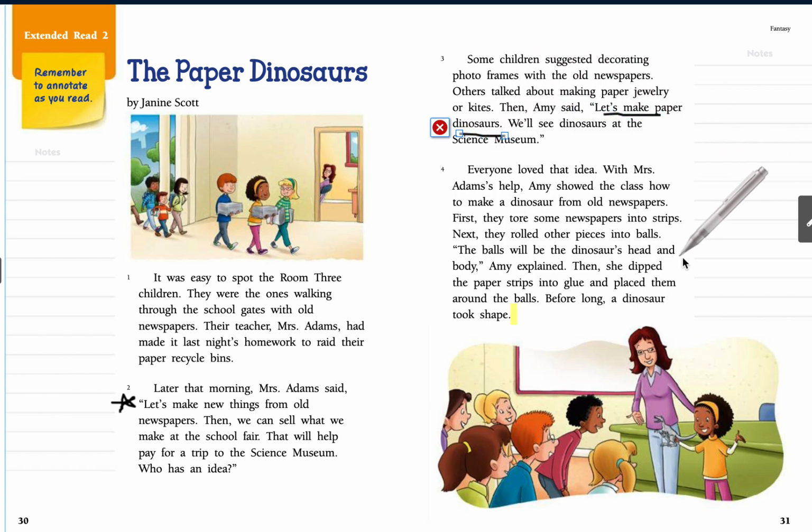And then it gives us some sequencing words here to tell you how it happened. So first they tore newspapers into strips, then they rolled other pieces into balls. Here's a then. That would be 3. She dipped the paper strips into glue and placed them around the ball. And then before long, a dinosaur took shape. Before long is kind of another signal word that some time has passed, but maybe not necessarily a step in that process. Okay, so no fantasy elements yet. This is all realistic fiction to this point. So let's keep reading to find out which part was the fantasy.